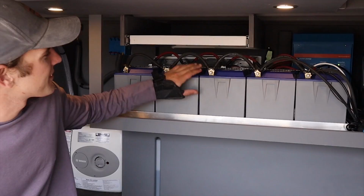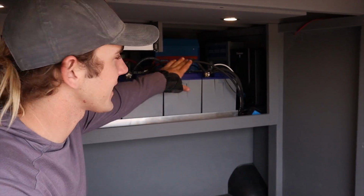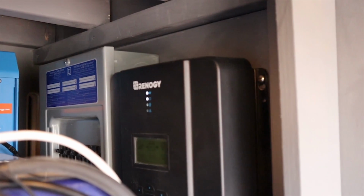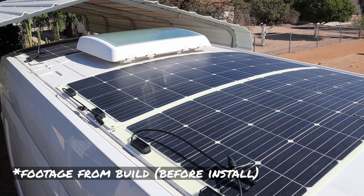Above that, we have our battery bank. These 500 amp hours are feeding our 3000 watt Victron inverter charge controller. Next to that, we have our 120 volt breaker panel. And next to that guy, we have our solar controller. It is a Renogy Rover 60 amp solar controller, or MPPT. MPPT solar controller, which is being fed by 480 watts worth of solar on the roof.